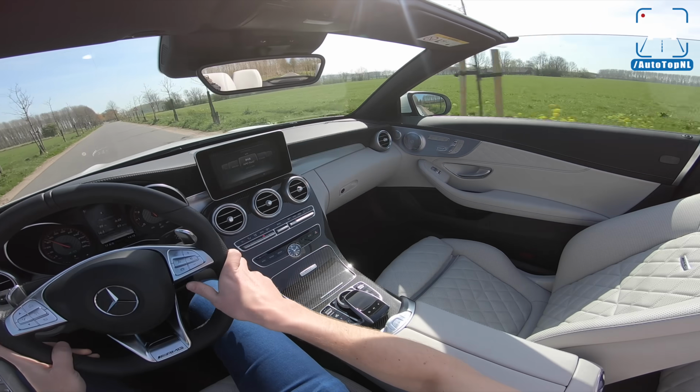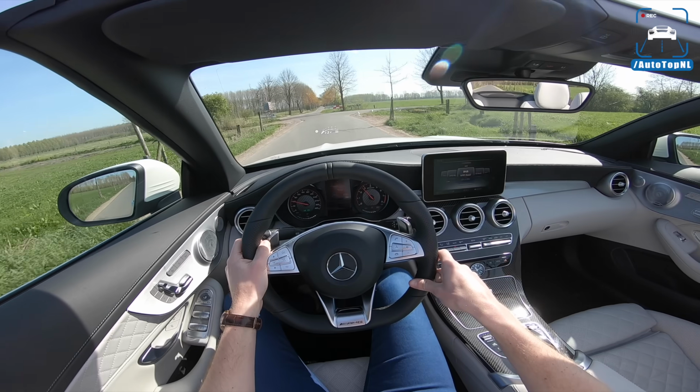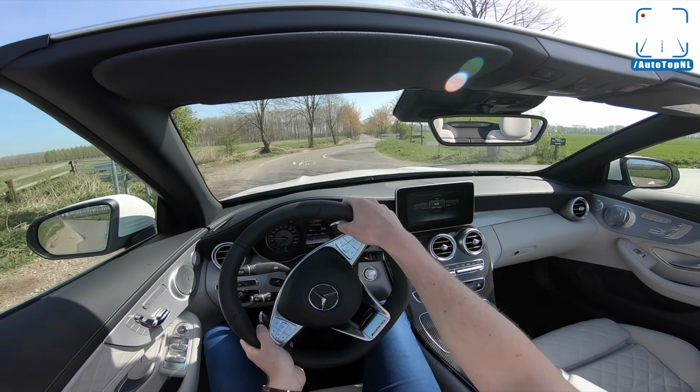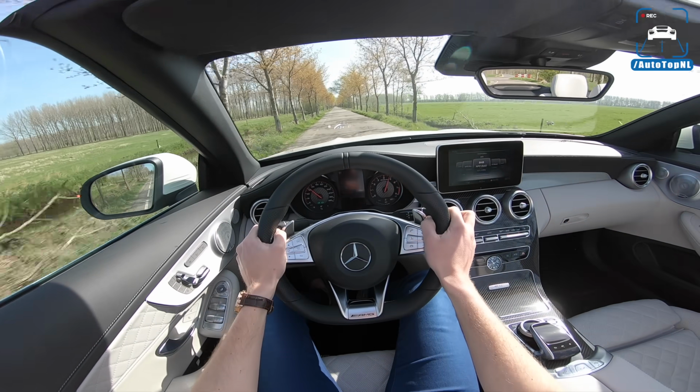I think AutoTopNL should have a trip this spring or summer with a C63 convertible. You know, go to Italy or France or something like that. Oh, this thing is quick.